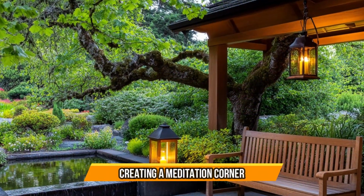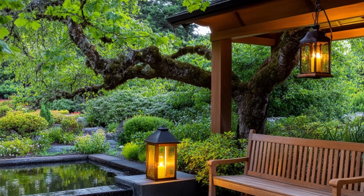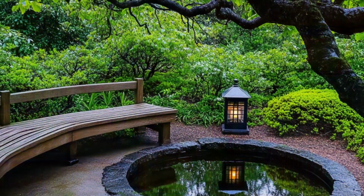Designate a small corner for reflection, perhaps with a bench, a lantern, and a simple water feature. This space can be your personal retreat for yoga, journaling, or silent contemplation.